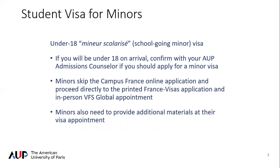If you will be under 18 years old when you arrive in France, speak with your admissions counselor to confirm if you should apply for a minor student visa. The minor student visa process does not use the online Campus France application, which is where most students will begin for their regular student visa. Minors instead will skip directly to the France Visas website and application form, which you will print out rather than submit electronically, and then they'll also go to the in-person VFS Global appointment.